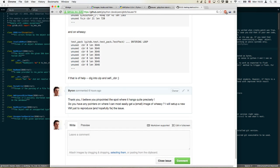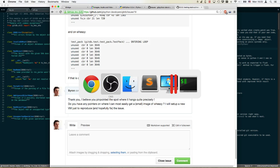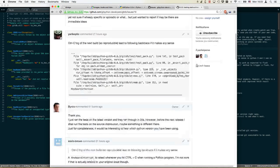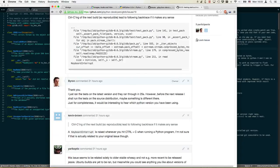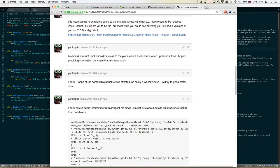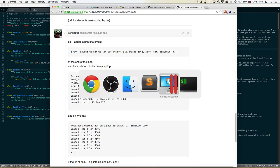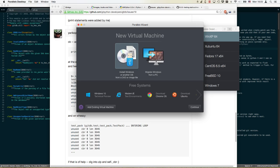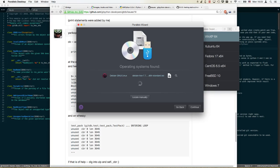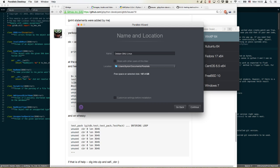And for that I downloaded Wheezy for AMD64. Does he say which one? No, he just says Wheezy, so it could be 32-bit as well. And let's go through the tiny hassle of setting up a new virtual machine. Oh, awesome, it found it already. Exactly, that's the one I want to install. Thank you. Just do it.